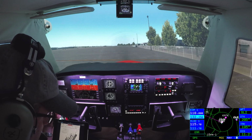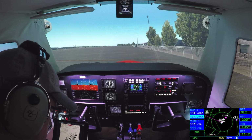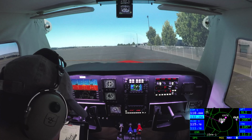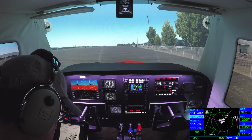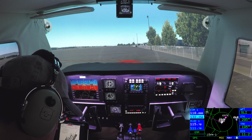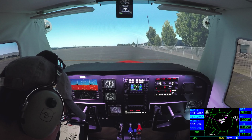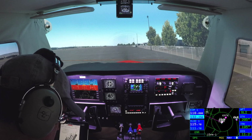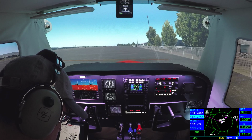John Wayne Clarence, November 15, Julie Golf, IFR, Santa Barbara. Julie Golf, John Wayne Clarence, go to Santa Barbara Airport on departure, fly heading 210. Radar vector Seal Beach, then as filed. Maintain 2000, expect 6000, 10 minutes after departure. Departure frequency 128.1, squawk 5226.